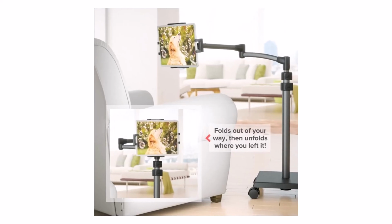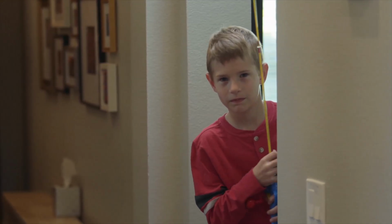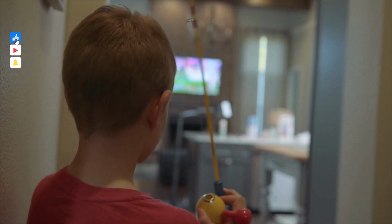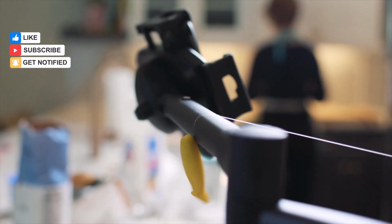The LEVO bed tablet holder combines durability, superior flexibility, and ergonomic design, ensuring that users experience minimal strain on the neck and back. Its professional-grade stability, wide device compatibility, and thoughtful design make it a reliable choice for both personal and professional use, delivering a seamless hands-free tablet experience.